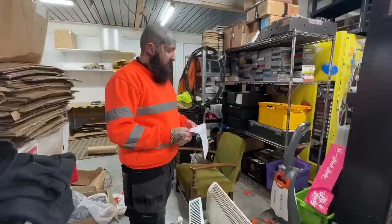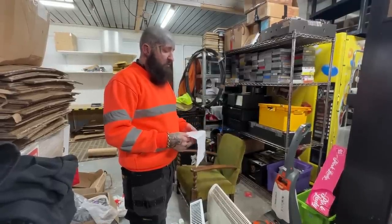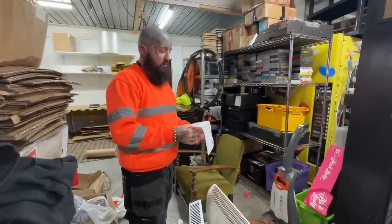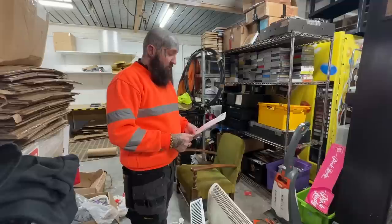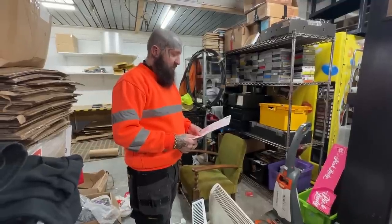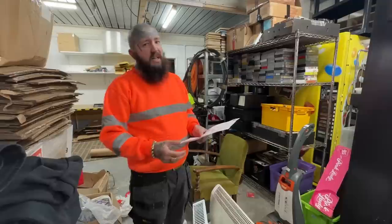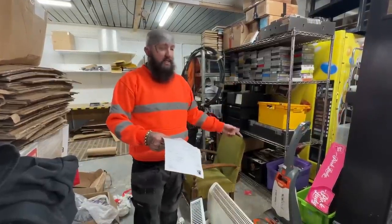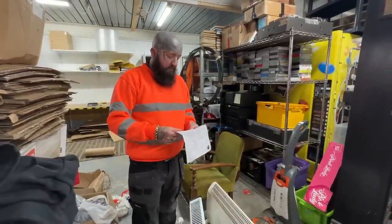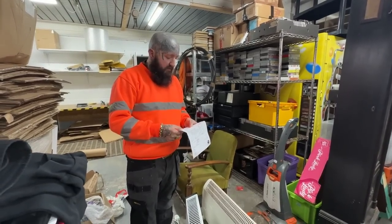Worst case scenario, like 20 quid on Marketplace once cleaned up. But again, if it's working. But if it's not working, online, spares and repairs, maybe like 30 quid, but you'd be sitting on it for a long time until someone that's got a broken one needs something off of that. So fingers crossed it works, and I'll get 50 to 75.